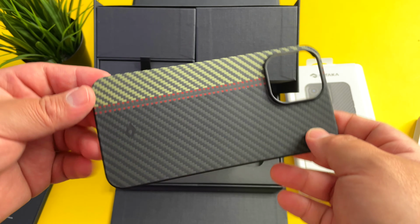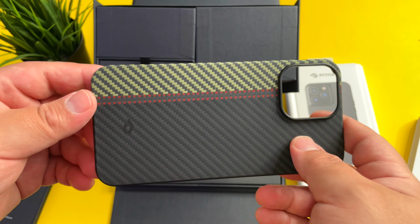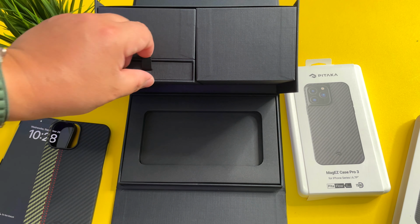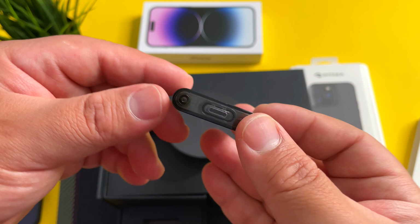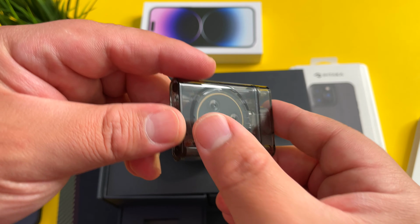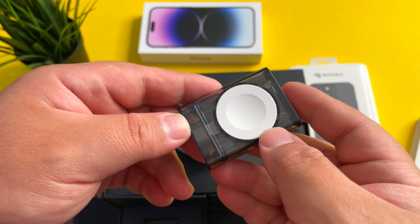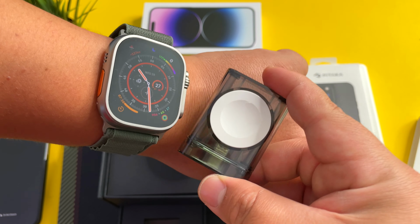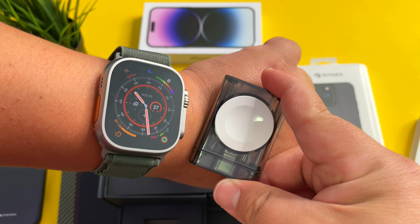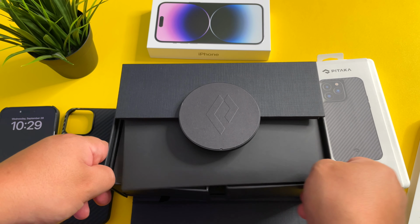This is stunning. We have almost like a tri-color case here in aramid fibers. But let's put that aside for a second and see what else is inside the box. It looks to be an Apple Watch charger. Fully transparent. That is very cool. And I'm definitely bringing this one into the office because I do need a new charger for my Apple Watch Ultra. There you see the two products together. A very nice combination, if I say so myself. But what else do we have here? Let's open it up.